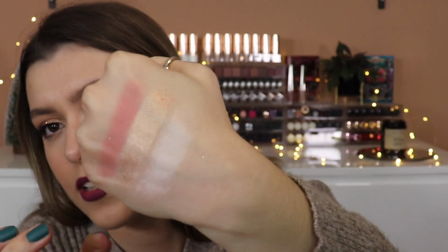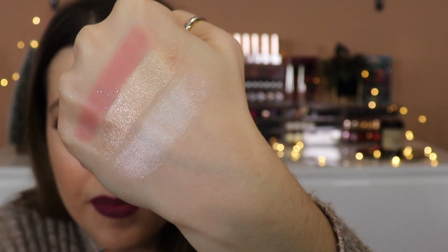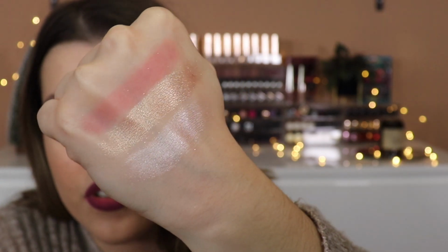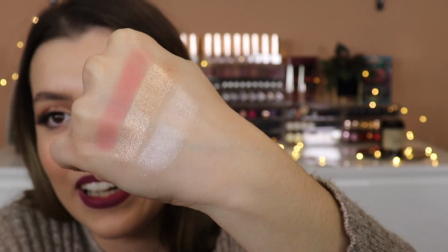Oh yeah, it's such a pearly pink. Really, really nice. Look at that, you can see the pink tones in it, like the shimmer almost, or the reflects, but it's very white and frosty. It's like white, vanilla, strawberry mixed frosting. I really, really like it.